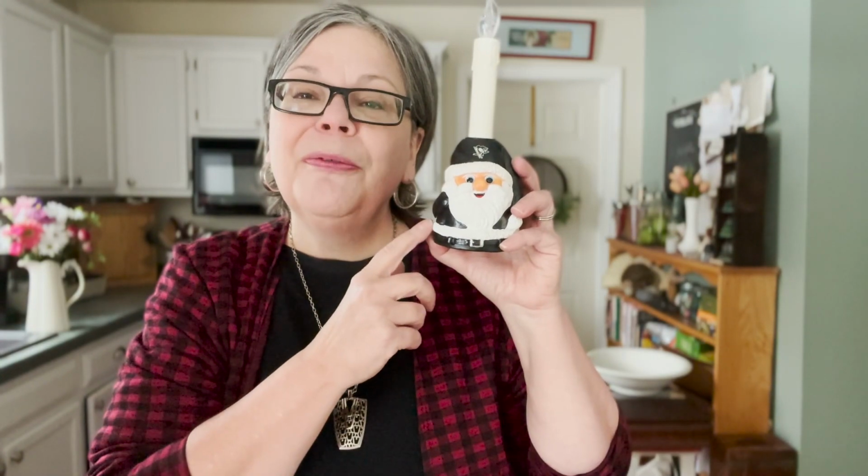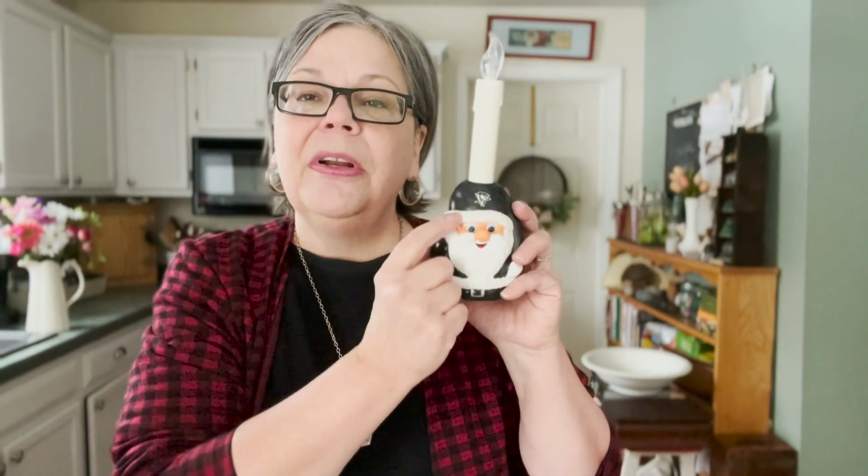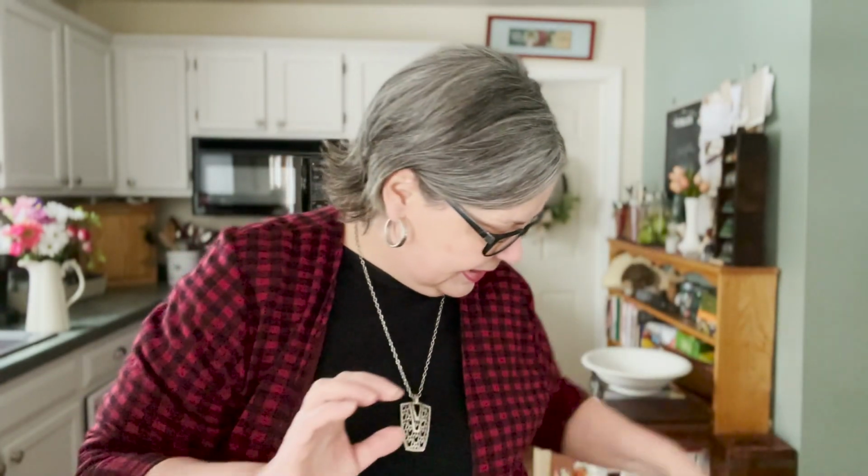And here's a piece I picked up for my sweet husband. I mentioned we're from Pittsburgh. This is Santa wearing a black outfit with a Penguins hockey team emblem right up there. So that was $3 for that, and well worth it, I would say.